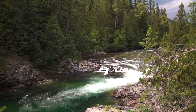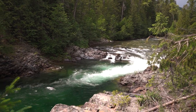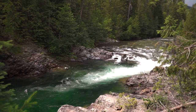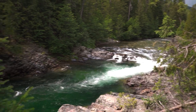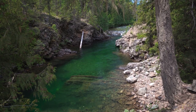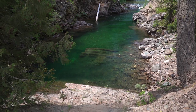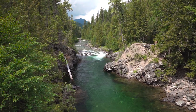And like I said, we're at 3.5, this is at 11. The marker for 11 is just right before you get here. So, aside from the garbage, this is kind of a neat spot. Looks like an amazing swimming hole. Beautiful. And as promised, views from the bridge.